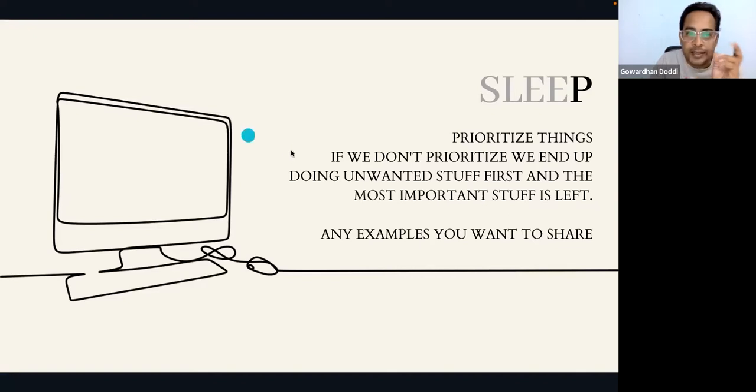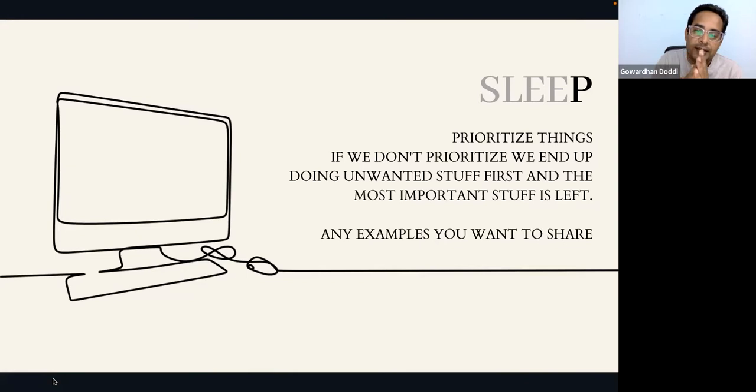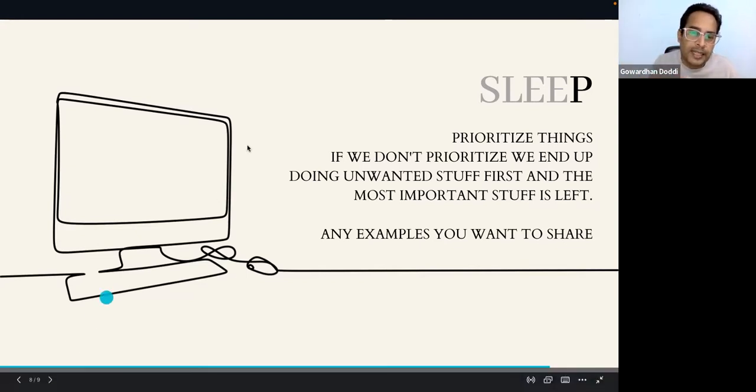So any specific examples if you want to share, I'll be interested to listen. And now I'll take you to my Excel sheet and show you how I'm exactly executing this. This starting point is about setting the pace, about the method. Now we'll go into action and see that.